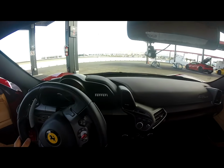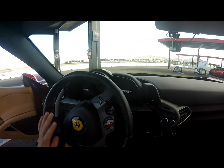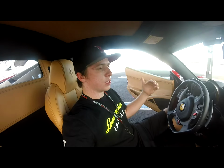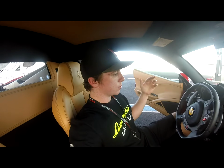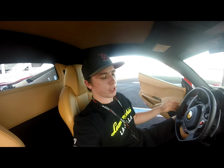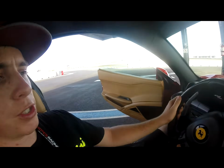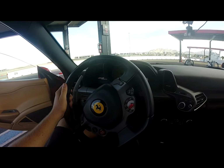The dual clutch transmission is also very responsive. The steering is super responsive. It's just such a great handling car. Even though it's rear-wheel drive, you can go in the turns with a lot of speed and it'll hold it. It's got a lot of grip as well. So very well engineered car. I appreciate this car a lot more now after driving it.